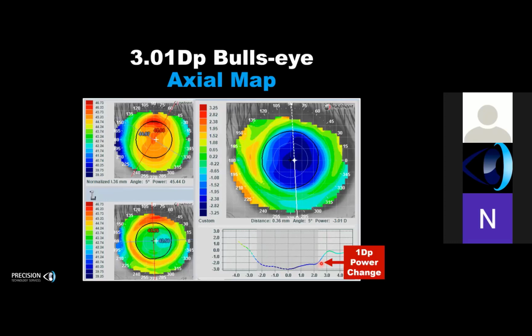If you think of this like multifocal soft lenses, what add do you place on a child for myopia control? Would you put a 1 diopter add in the soft lens for myopia control? Not a chance. You'd be using a minimum of 2, probably 2.5, maybe 3, maybe 3.5. You're pushing a lot of plus power, a lot of defocus. So for this patient, we've really done a very poor job of myopia control because we're only pushing 1 diopter of add.